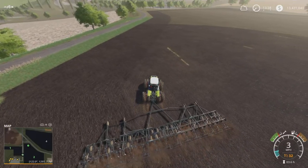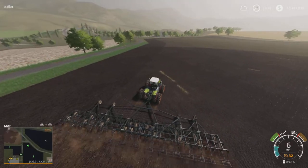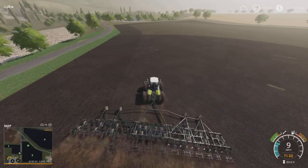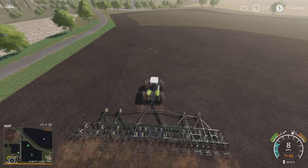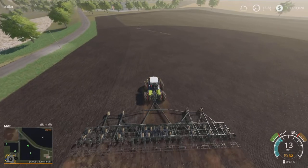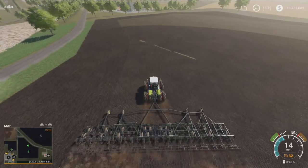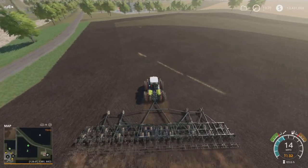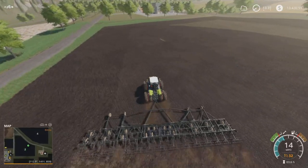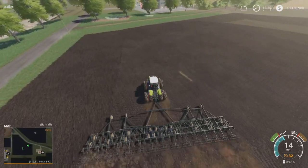Oh, he does not like going up this little hill pulling this cultivator. Even with that nice weight on the front, and we got the big duals on this, I'm not impressed. I got the wide tires on this Velter with weights. Is that helping you at all? Probably. I'm driving like a drunk man. There we go. I gotta stretch a little bit there.